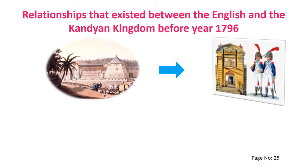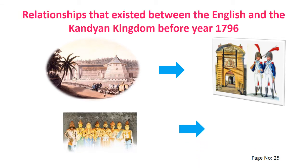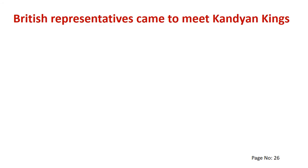So, the rulers of the kingdom sought the support of the English to drive the Dutch from this country. There were several diplomatic representations between the Kandyan Kingdom and the English. British representatives came to meet the Kandyan kings. Let's see who came to meet the Kandyan kings and who the kings were.